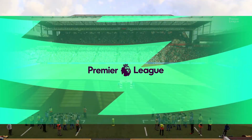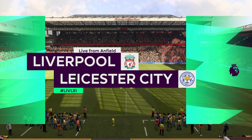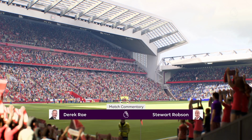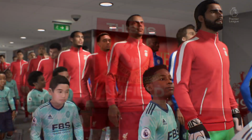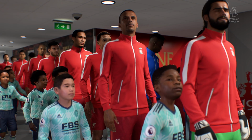Well, you could almost put this scene on a postcard. Sun shining brightly at Anfield, absolutely perfect. My name is Derek Ray, and I'm joined for commentary by the former Arsenal and West Ham player Stuart Robson. And looking forward to bringing you action from the Premier League coming right up. It is Liverpool against Leicester City.